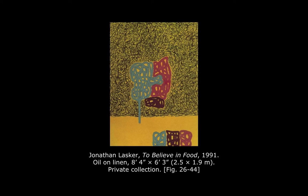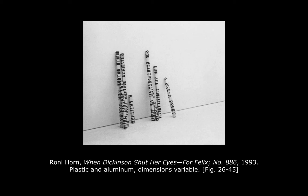Ronnie Horn had a retrospective that was titled Making Being Here Enough, and this work speaks to the artist's desire to, quote, make sensible experience more present, end quote. In When Dickinson Shut Her Eyes, from 1993, the work we are looking at, a viewer understands and can read the poetry on these sculptures only by moving around them and investigating the forms, appealing to a viewer's physical senses.